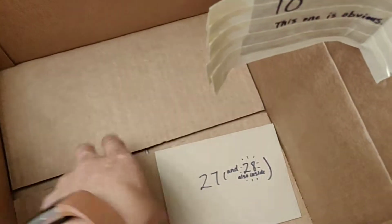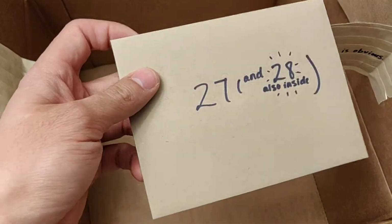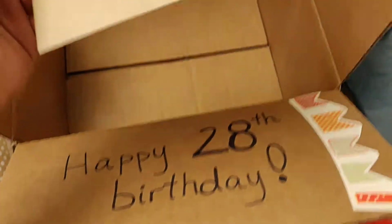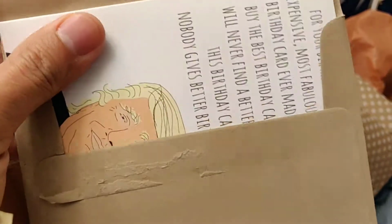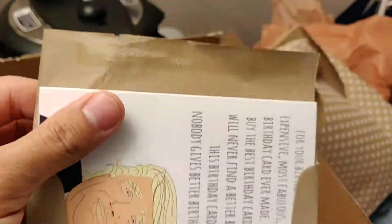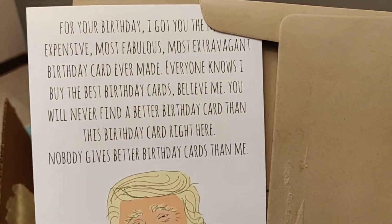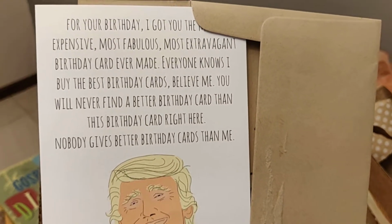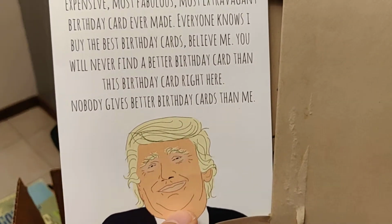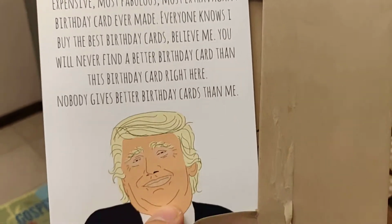Okay. And lastly, the card, 27 and 28. 28 things. Okay, so the first thing I see when I pull this is a bunch of text. And then I see the president. I'm like, Kramer's wearing the most fabulous, most extravagant birthday card ever made. Everybody knows I buy the best birthday cards, believe me. You will never find a better birthday card than this birthday card right here. Nobody gives better birthday cards than me. And I'm assuming there's something inside.